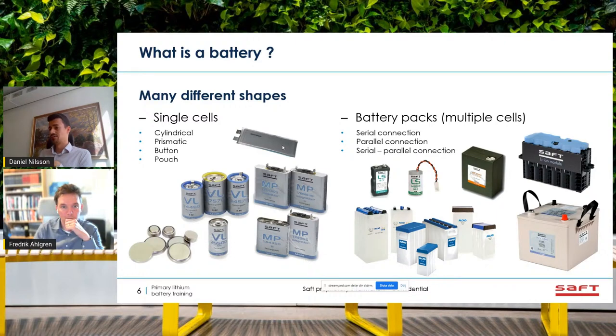And then we also have the possibility of putting together several of these single cells into what we call a pack or a block, where we simply connect several of these cells together. Here we can choose to do it serially or in parallel, depending on whether we are looking for voltage or capacity. In general, there are a lot of design choices for what shape it ends up with.